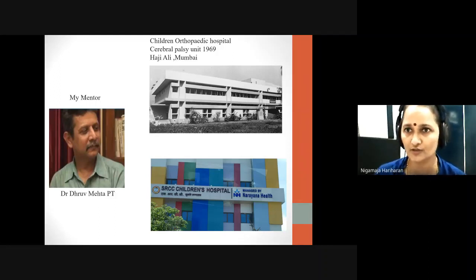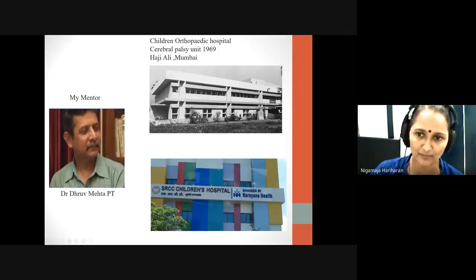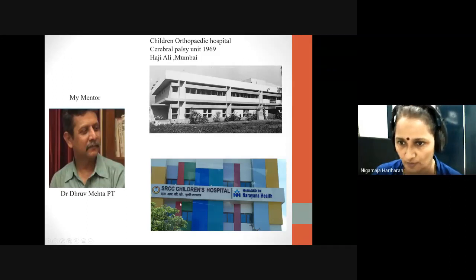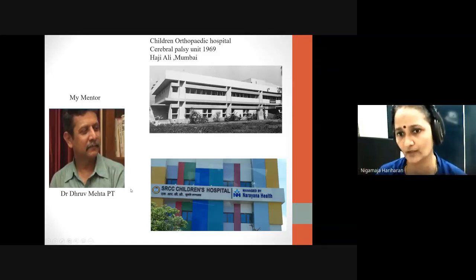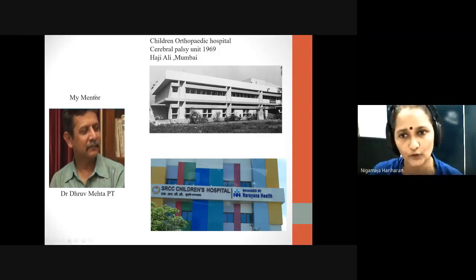So this is the Children Orthopedic Hospital, the cerebral palsy unit. So I'm really proud to say that this is the first cerebral palsy unit which was started in the whole of Asia. This was sometime in the 1960s. This is in Haji Ali, Mumbai. Now this is SRCC Children's Hospital managed by Narayana Health. Now it is a full-fledged children's hospital, but back then it was just the polio unit and the cerebral palsy unit.